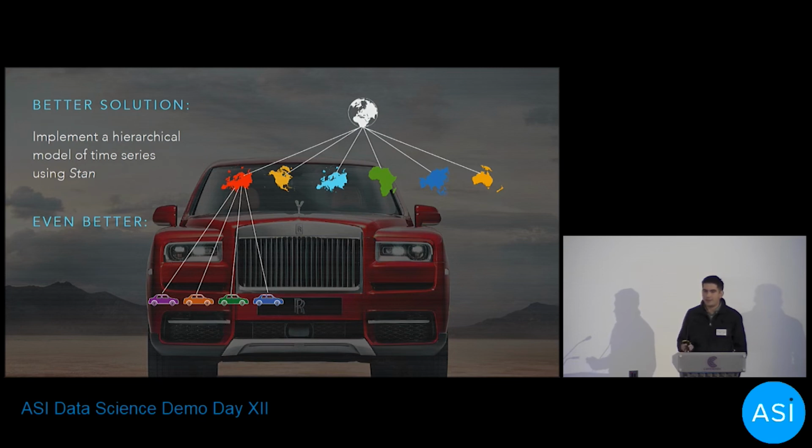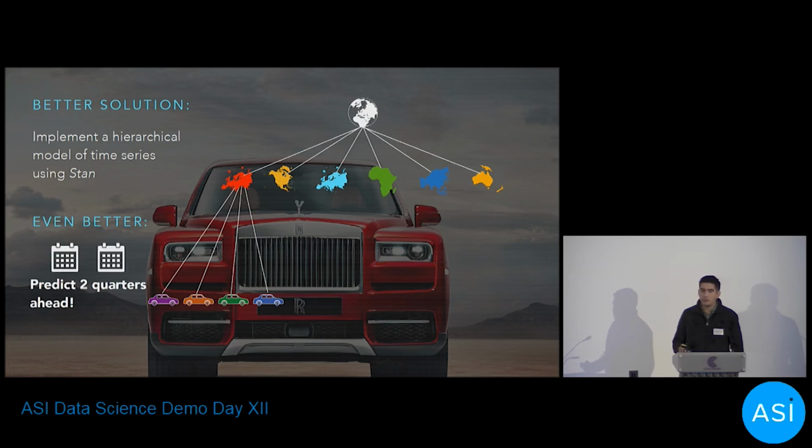Because you see, STAN is not a black box, right? I can look into my model and understand very well what is happening. So I noticed that I can actually extend my algorithm to predict not 1, but 2 quarters ahead. I'm giving Rolls-Royce 6 months of predictive power to anticipate very well to any risk and to take advantage of every opportunity. We are no longer reacting. We are anticipating every problem.